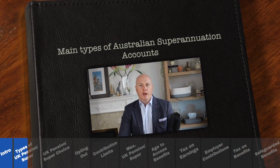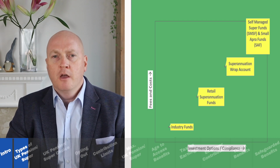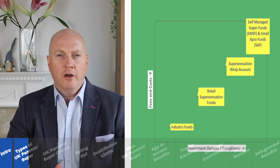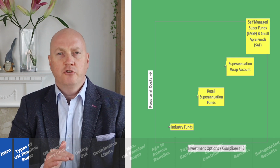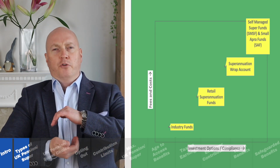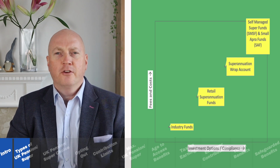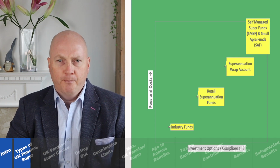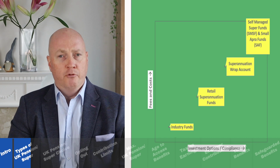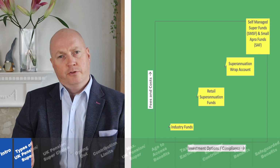Okay, so let's do a quick comparison looking at Australian superannuation, or a bit of a refresher if it's been a while since you looked at them. Similar to a stakeholder pension, in Australia there's an industry fund. It is again usually the cheapest. They used to have one of those kind of symbols to help you recognise it's an industry fund. And they used to also have the least amount of investment options, but there are some providers now that are really starting to expand that offering. So that's at the cheapest end.